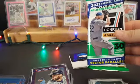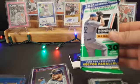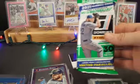Of the parallel packs, I like the white and blues more than the red wave. Although the red wave looks really cool on the red teams.